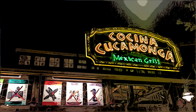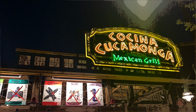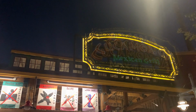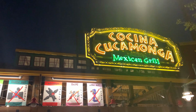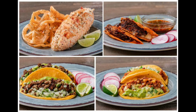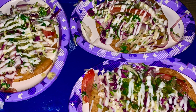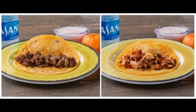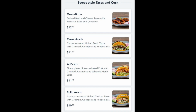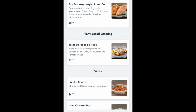First, you have one of my favorite places to get Mexican food at the Disneyland Resort, Cocina Cucamonga. The quesabria is a huge hit with most people. I love the tacos dorados de papa, which is a potato taco that has been fried and covered in slaw. I'm also really excited to see that they added street corn to the menu. I will say the kids' meals here are a bit lacking unless your kids like just some meat in a tortilla. Overall, I give Cocina Cucamonga 4 Mickeys for packing in a lot of flavor in its food options.